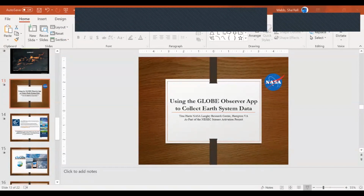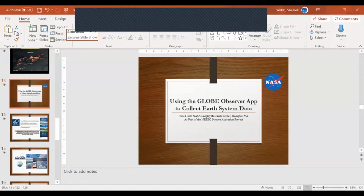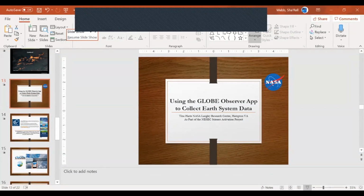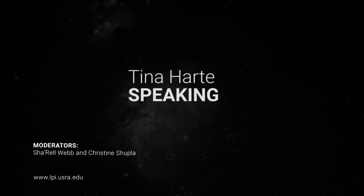This is the GLOBE Observer app. It is a free app that you can download on your device, and there are four main components that you can use to observe. You can observe clouds, trees, and land cover using this app. I went out this morning to collect some cloud observations using the GLOBE Observer app, and I had a series of screenshots that I was going to share with you that take you through how to look at those.